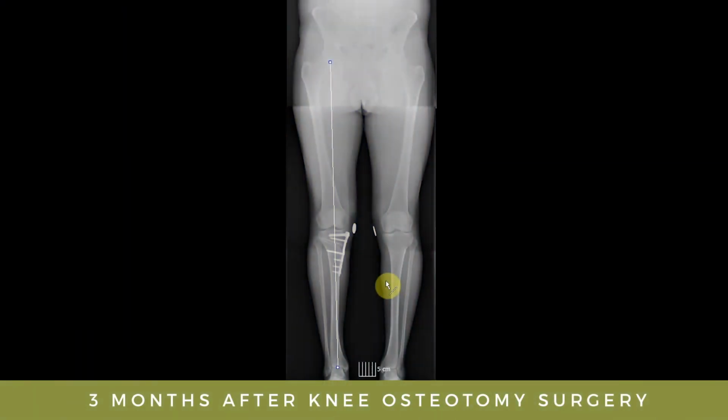This is an X-ray taken 3 months after Paul's surgery, and you can see that his body weight now is travelling through the middle of the knee joint, offloading the inside of his knee, and at this stage his pre-op pain has gone and he's functioning normally in day-to-day life.